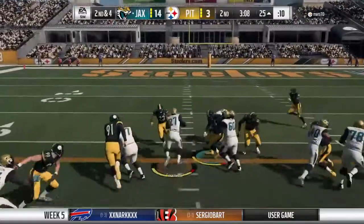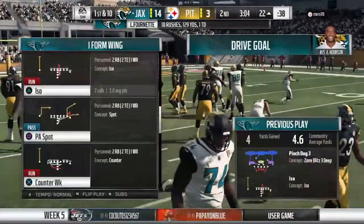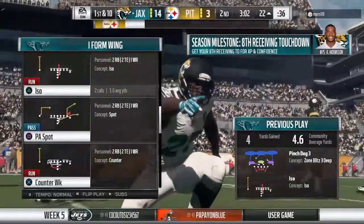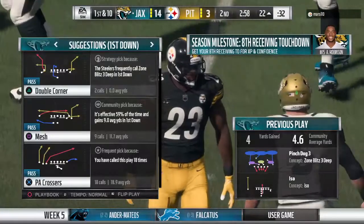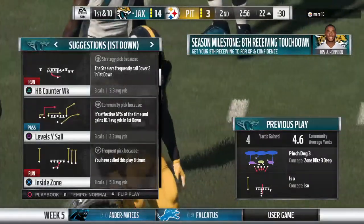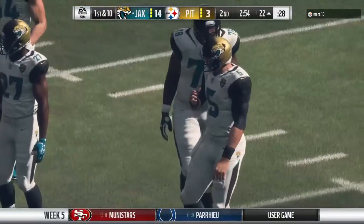On 2nd down, here's Fournette. And he'll be a couple yards shy of the red zone here at the 22-yard line. It's a gain of 4 there, and it gives him a new set of downs. It's nice every now and then in this game not to see people overthink it. Just hand it to the old reliable guy. Let him pick up the first down.